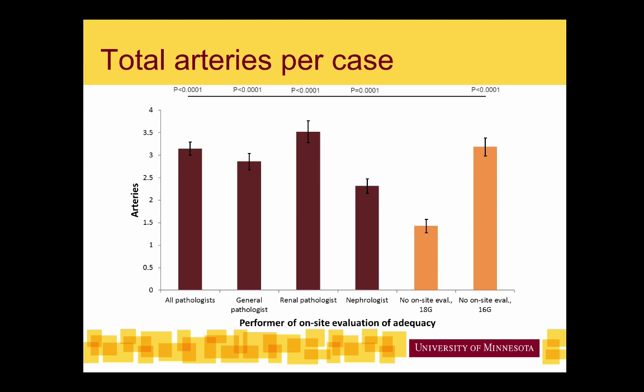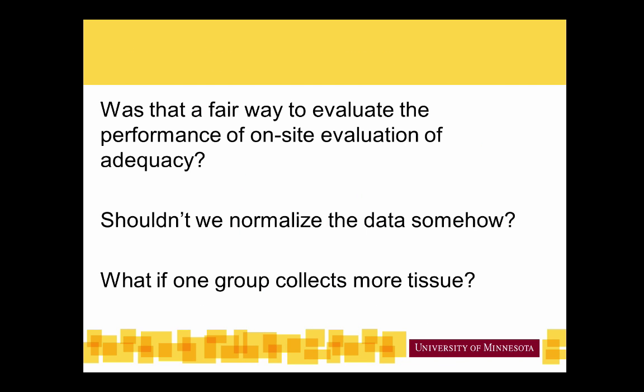Total arteries per case. Again, this group down here that's not using on-site evaluation with an 18-gauge needle is providing fewer arteries per case. The nephrologists are providing fewer arteries per case compared to all groups except for this one down here. And in this instance, the renal pathologists would collect more arteries than the general pathologists, if that matters.